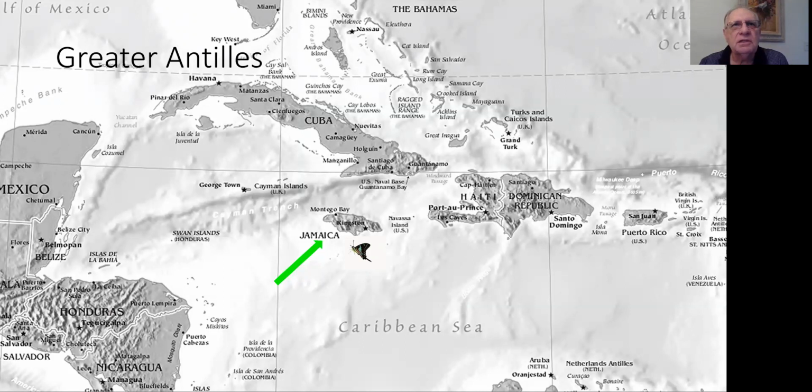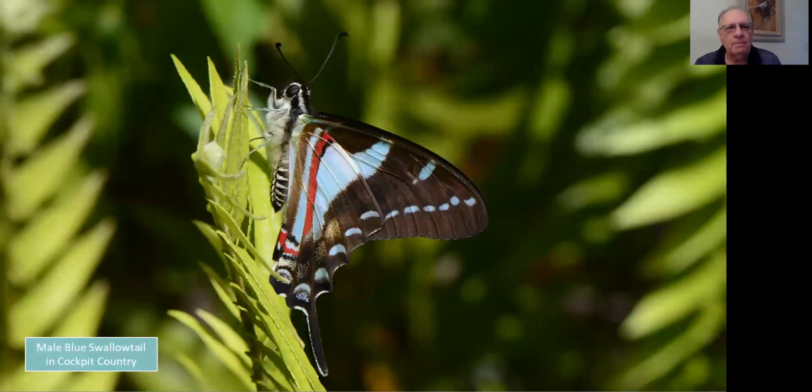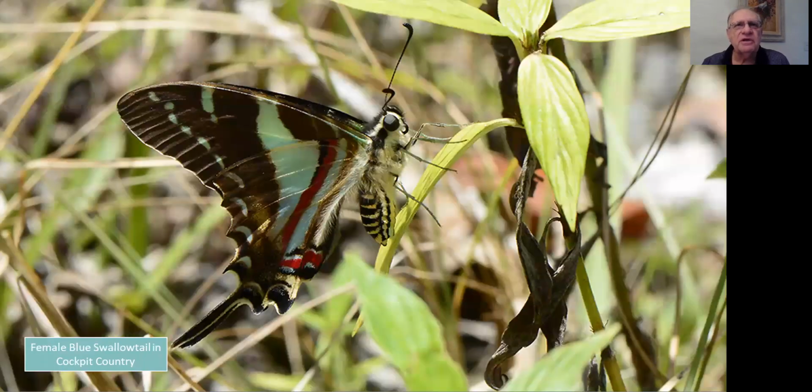The next two slides are of the Jamaican blue swallowtail. First, the male, and second, the female. And as you can see, they are very similar in appearance.